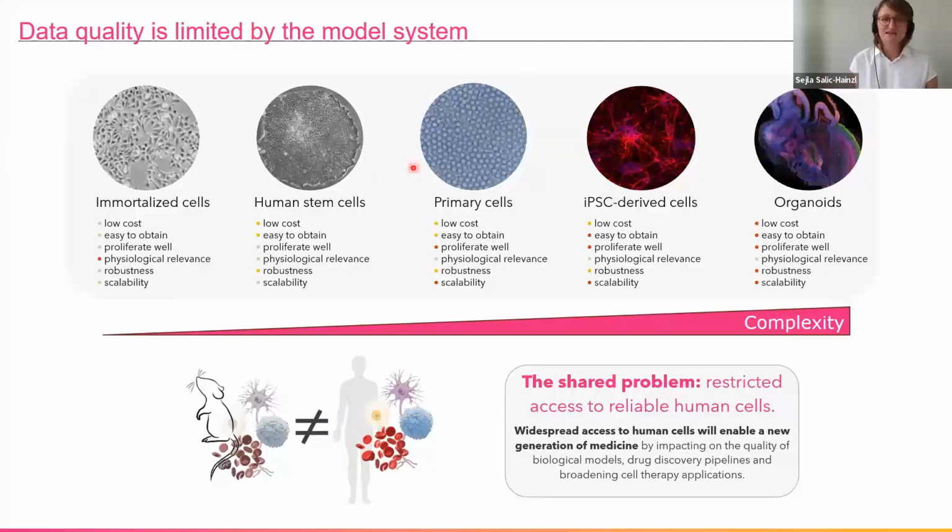Now, human stem cells have certain advantages. This is usually when we study, for example, developmental diseases. They proliferate well. They are physiologically relevant, depending on the context they apply to, but usually not very informative, because diseases, they usually develop in somatic cells. Primary cells are a good option when wanting to work with physiologically relevant models, but they usually are not very scalable.